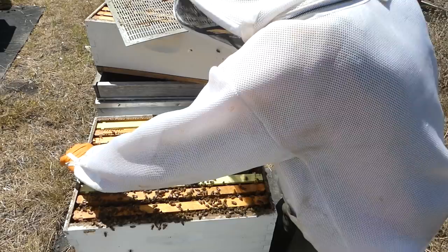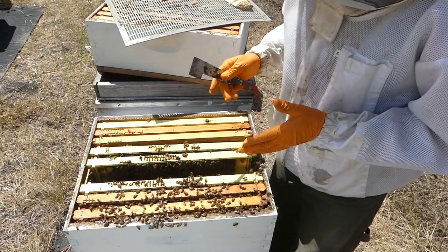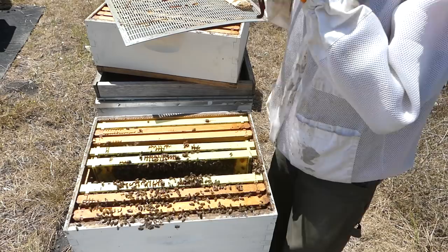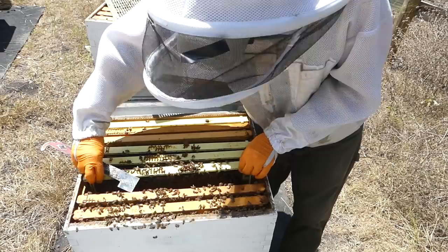in the second box. And I can tell by looking that bottom box has at least the same amount of activity. I don't need to get down there. They're using both boxes. There are a few frames without as much on them. I'll move those to the outside. Scoot this brood nest toward the center.